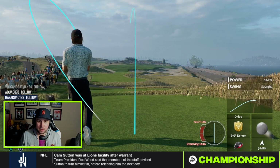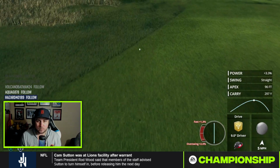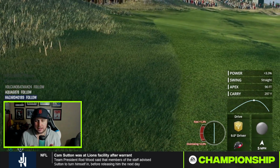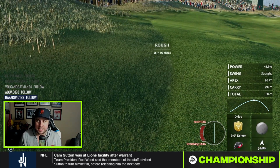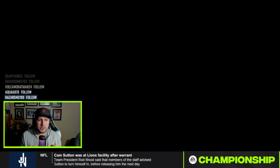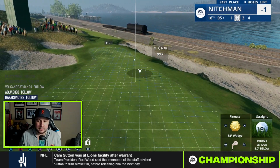It's going to be a little bit more left than I want. Oh, that's not going to stay in the fairway. It might roll out of this stuff. No, it's going to stay in there. Well, we just missed left. It's probably one of our worst misses off the tee today.